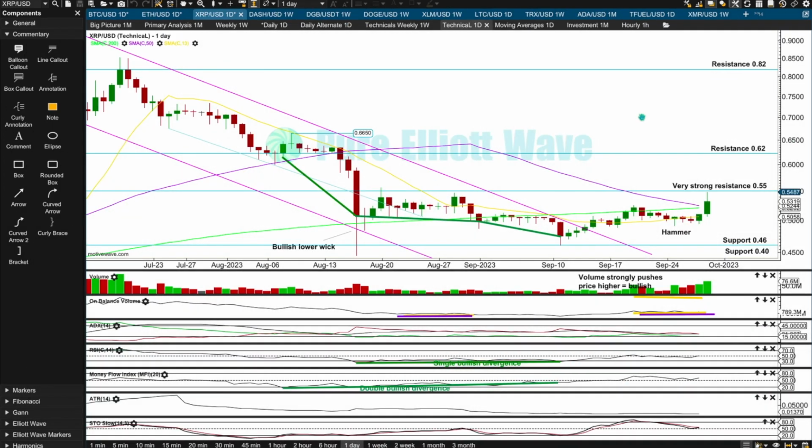On the daily chart, technicals for XRP, I've been saying for a while there's pretty strong resistance at 55 cents, and so far that's the high for the session. Let's see how the session can close. It's so far got push from volume, which is really good to see. If it can close above 55 cents, then next week I'll expect early next week a continuation of upward movement to 62 cents.